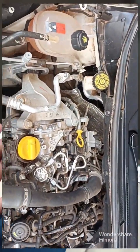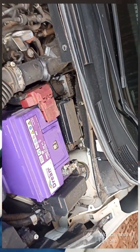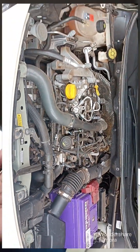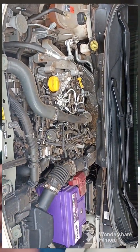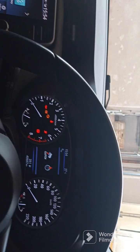Number 3, the fuel economy on this car is absolutely brilliant. I've averaged 4.3 liters to 100 if I'm actually trying and I'm coasting. But if I'm driving normally, most of the time, without even trying, I'm averaging roughly 5.6, 5.7 or 5.3 liters to 100. It's very fuel efficient. There's a third thing that I actually love about this vehicle.